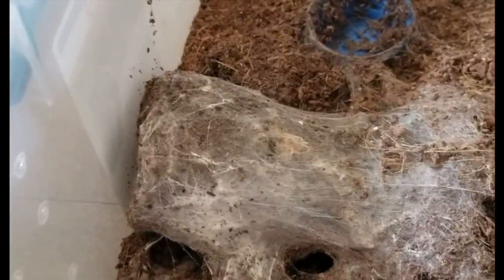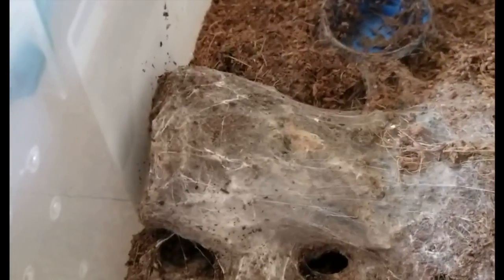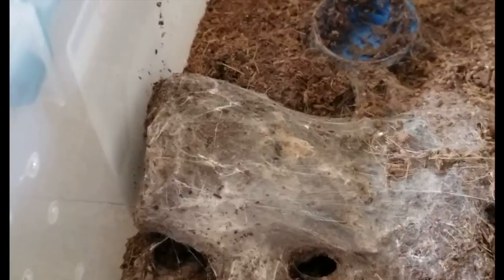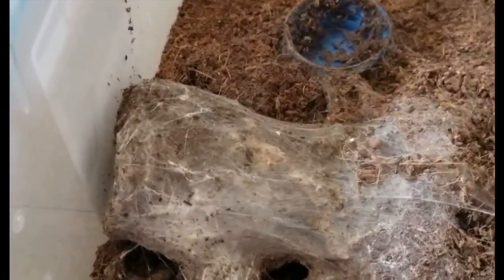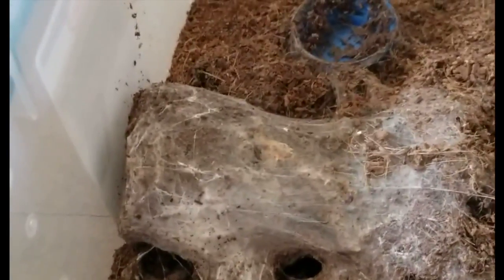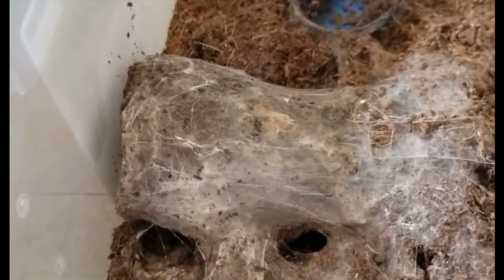Now, that being said, Grammostolas do have a tendency to fast. We call them by scientific names, which is usually what you use in the hobby. Very, very rarely will you ever see anyone talk about a tarantula by common name. So be sure, whatever you get, whether it be a Grammostola or even a GBB, to call them by their scientific name. Not only that, but it helps you familiarize yourself with scientific names.